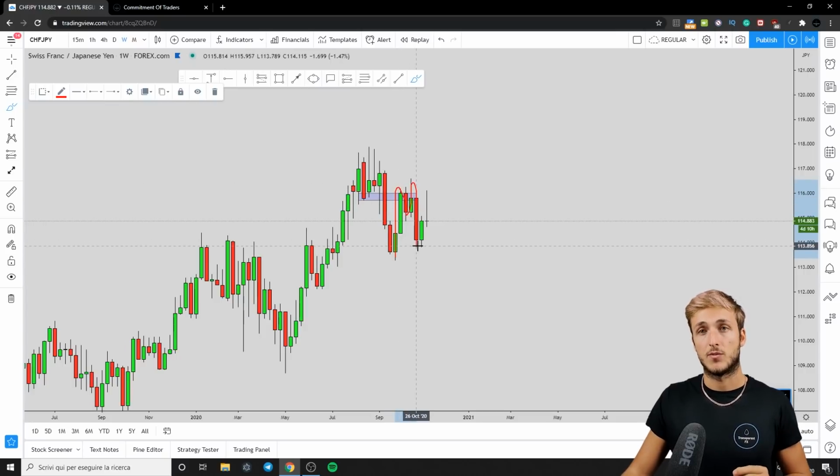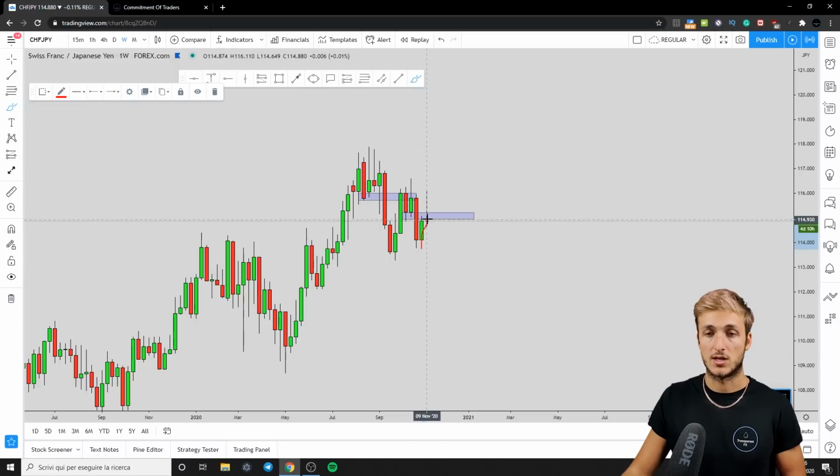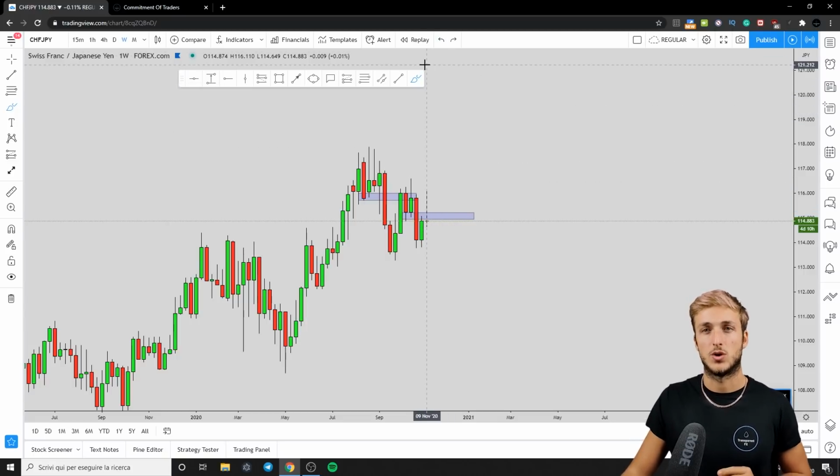And after this M formation again, what do we expect? We expect the market to complete the pattern again at the previous support, which is now turned resistance. And again, that is exactly what the market has done. The market created the move to the upside and completed the pattern at the previous support, now resistance, which is the neckline of the M formation, so the completion zone of the pattern.